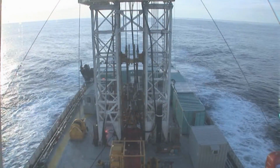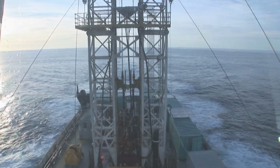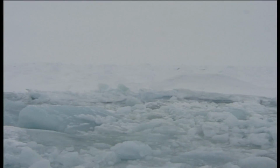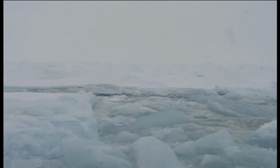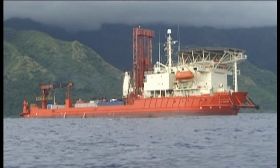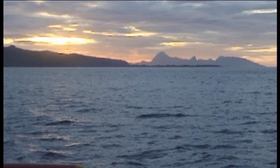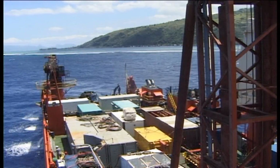And the key is the rolling programme of mission-specific platforms, or MSPs, because the Arctic was only the beginning. So a year after the ice, a complete contrast in Tahiti. I couldn't believe it within the first days that I was offshore just doing the project. It was just a dream.